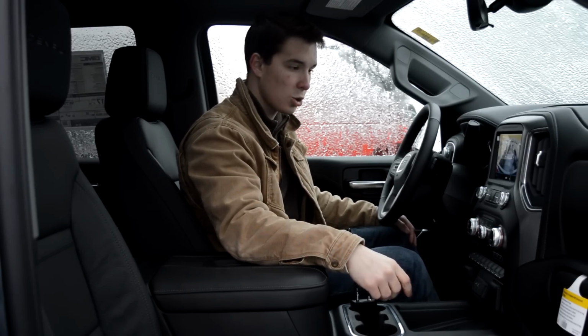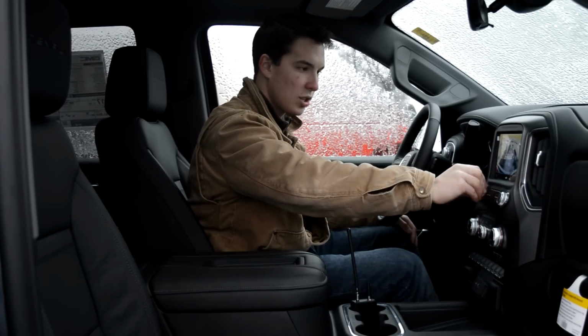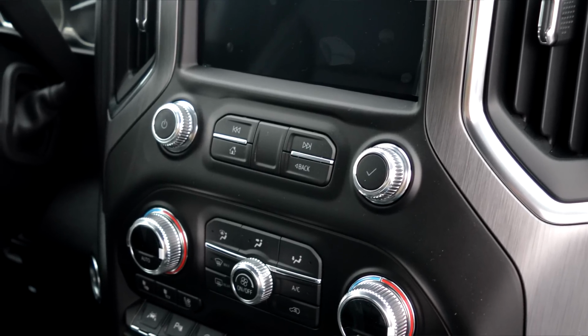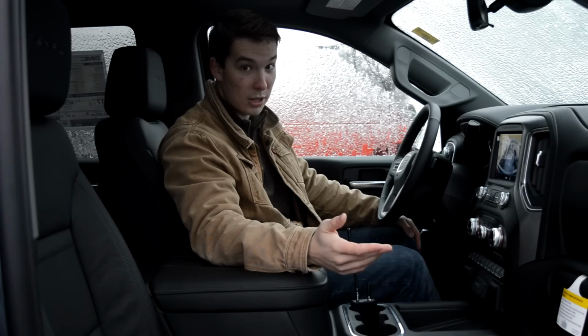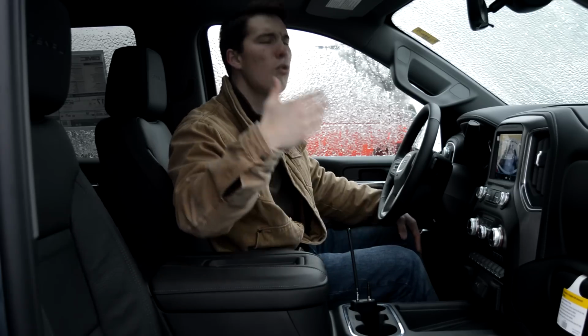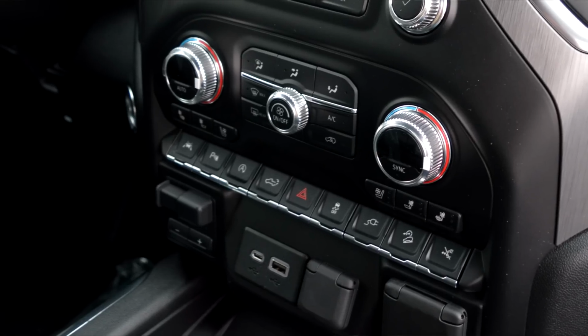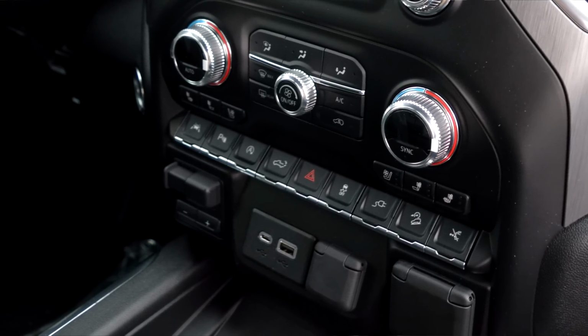Directly below the center screen, you're going to have controls for the screen, additionally for your volume and channel tuner. And then below that, you'll have your climate controls. They are, of course, dual zone climate controls. I wouldn't expect anything less from a premium luxury truck such as this. Below that, you're going to have your heated and ventilated seats. Really nice to see on this truck.